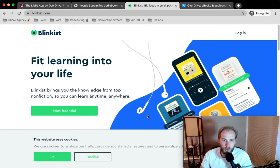It's very short and to the point. You can read or listen to the audio Blinks, is what they call it. It is absolutely amazing. I mean, you can plow through two or three books in a workout or a run or even a yoga session, whatever you're into. So Blinkist, number three, my third favorite one.